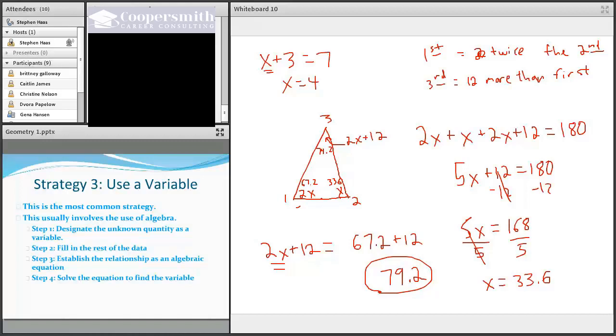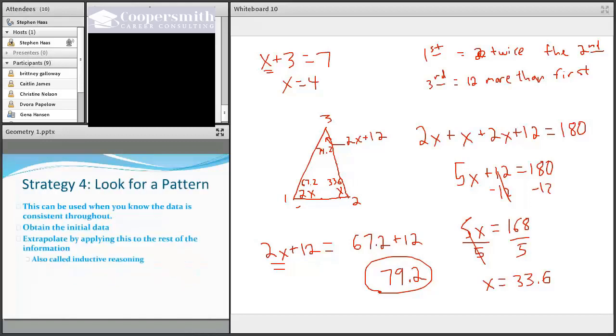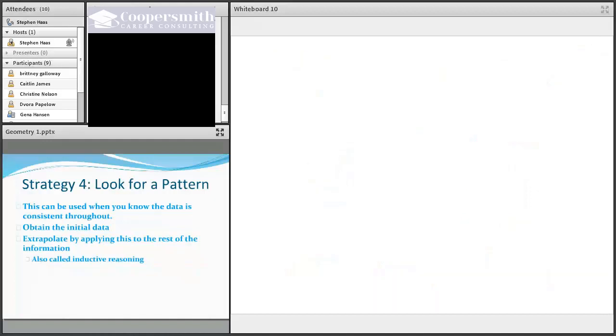Okay. That is strategy 3, using a variable, and we're going to use that lots of times whenever we don't know what the answer is. Number 4, look for a pattern. This can be used when you know that the data is consistent throughout. Obtain the initial data and extrapolate to apply to the rest of the information. Extrapolation is obviously a word that may not be 100% familiar to you.